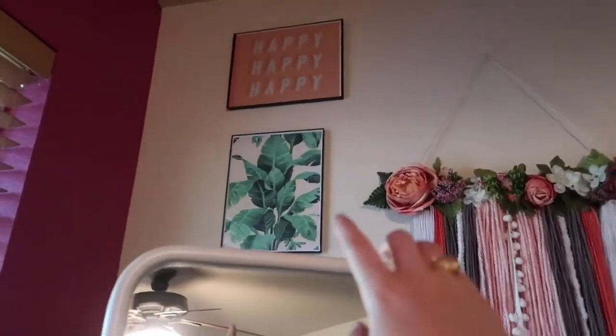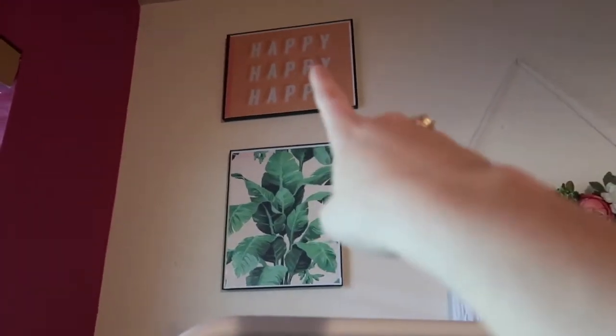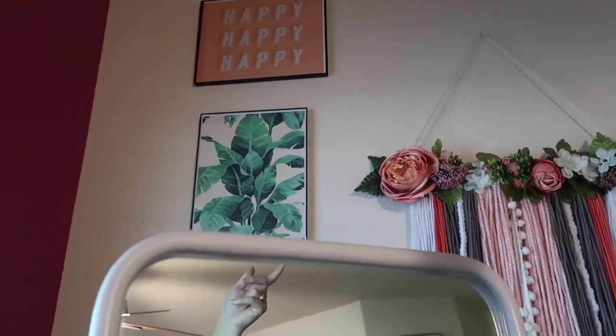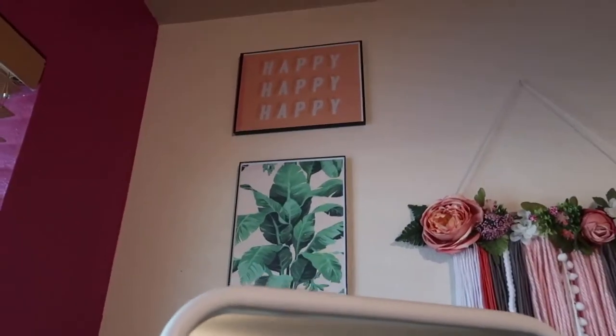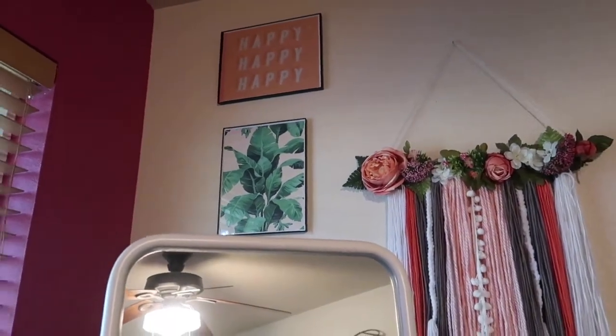But these two, they're actually so affordable. I just printed out these pictures from Pinterest, and then these frames are from Walmart, and they were only like $2 or $3. So that whole project cost me under $5, and I just looked up aesthetic prints on Pinterest, and that's what popped up, and I think it's pretty cute.